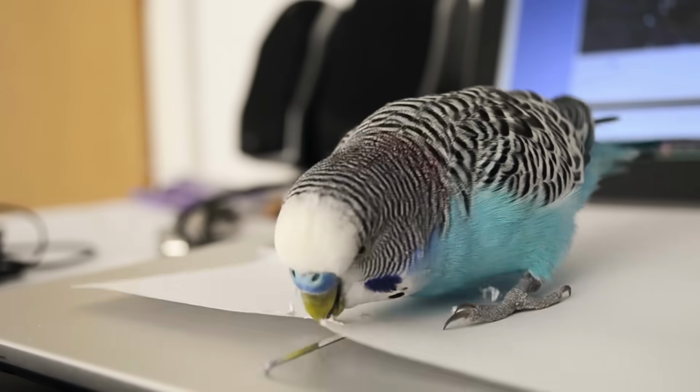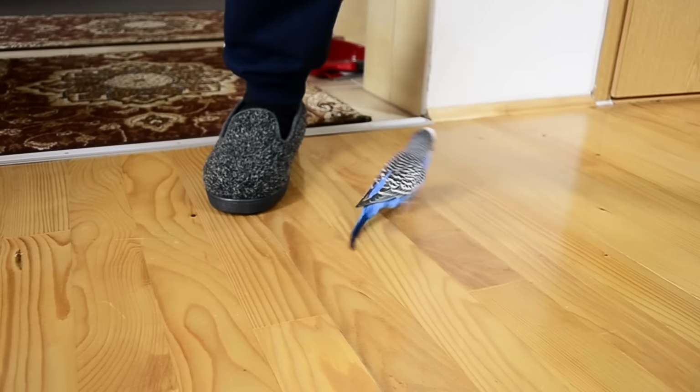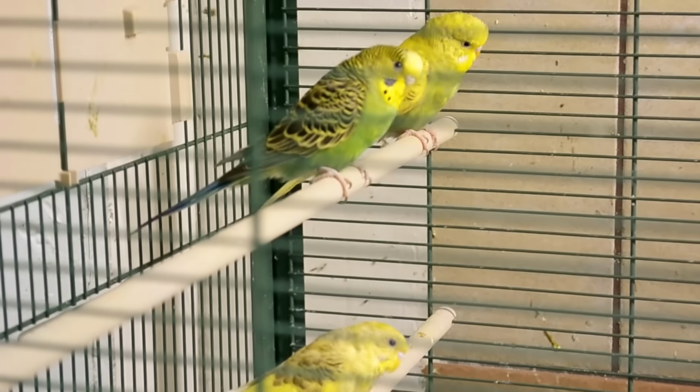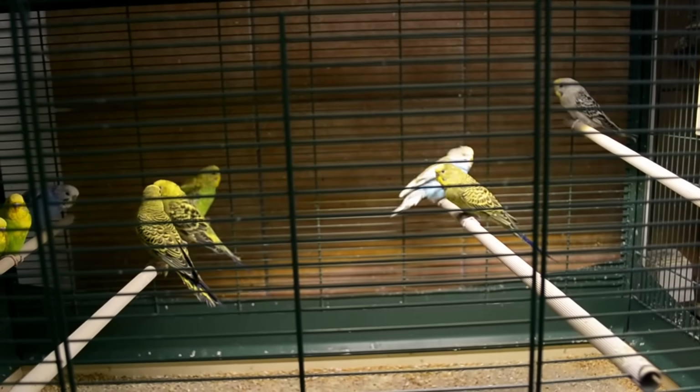How to take care of a budgie parakeet. If you've just brought home your first budgie, you will want to ensure that it stays healthy and happy.